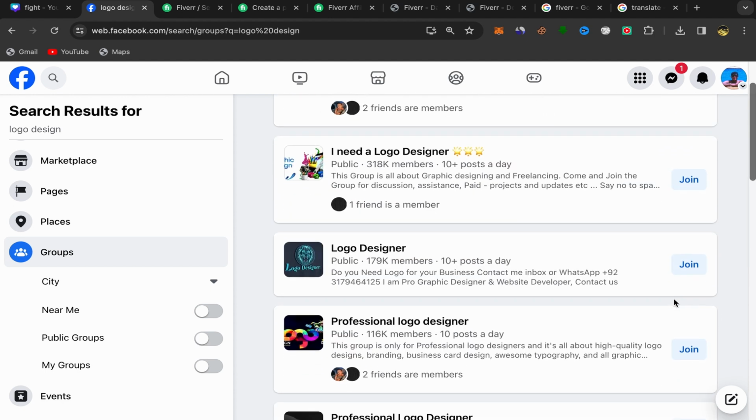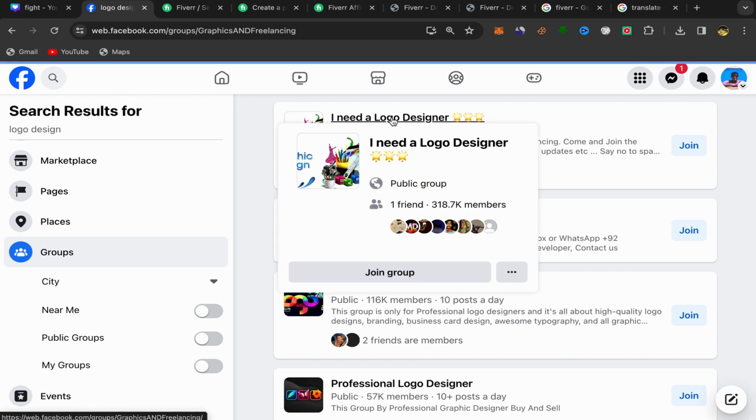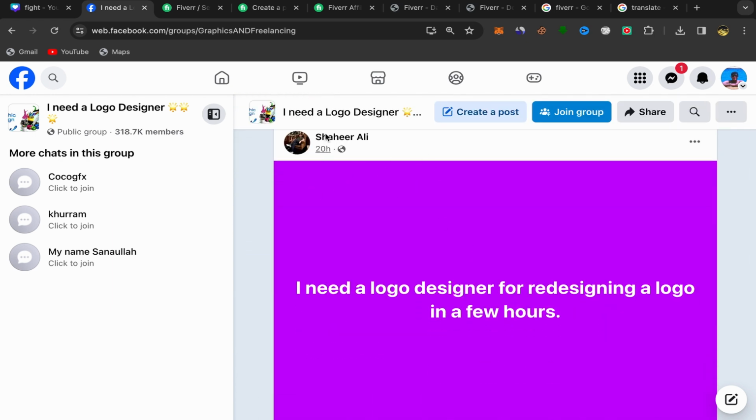After you finish, let's take a group for example. Let's take this group, okay. Just click on the group that you want to use like this, and scroll down, and here you go. In those groups, you will find a lot of people who need a logo, and they are searching for a logo designer, okay, like this one. He just posted this post today, okay. I need a logo designer, okay. This one is looking for a logo designer.